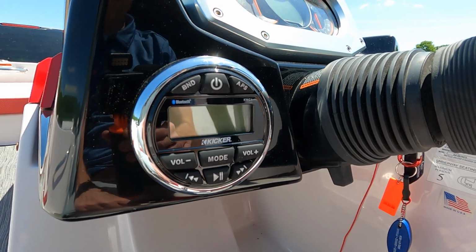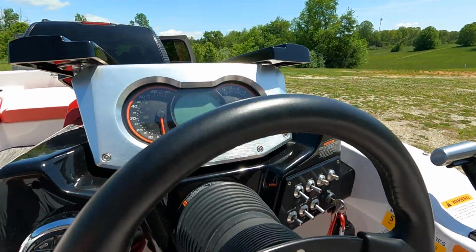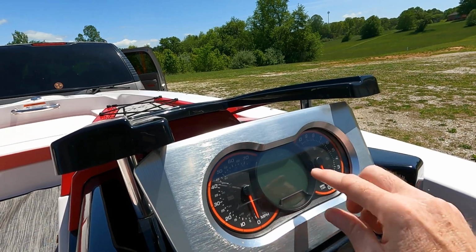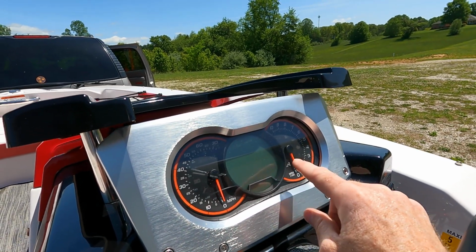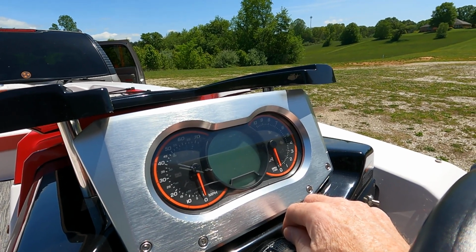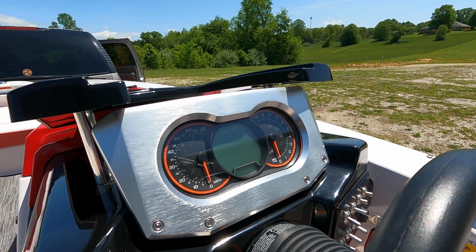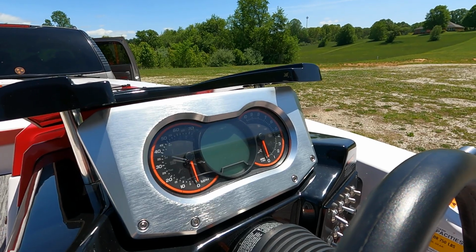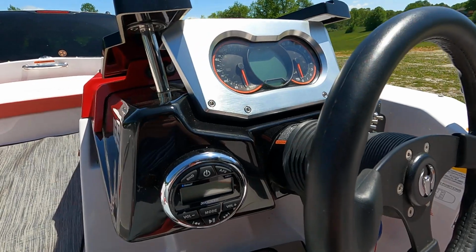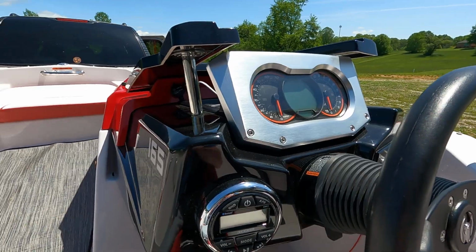Again, that's AM, FM, USB auxiliary input, Bluetooth stereo, and here at your driver's helm, you've got your tachometer, your speedometer. You're going to have a working depth finder display, fuel gauge, engine hours. This one again has 118 engine hours on it. Then it's also got a few different modes. You've got an eco mode, a docking mode, a speed cruise mode, and then a skiing mode. So several different modes depending on how you're using the boat.